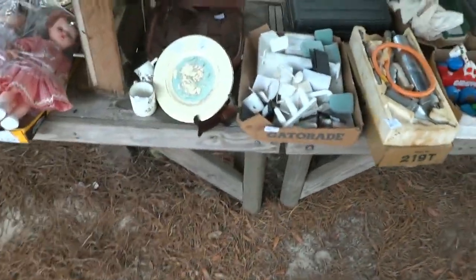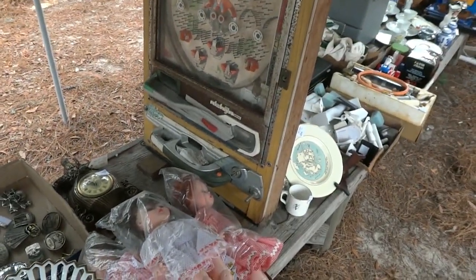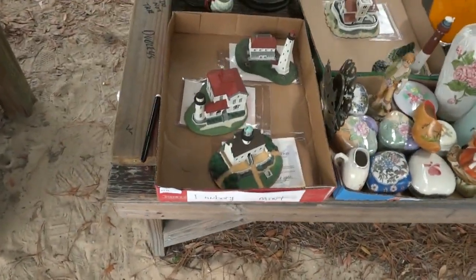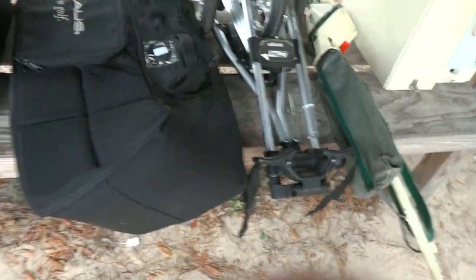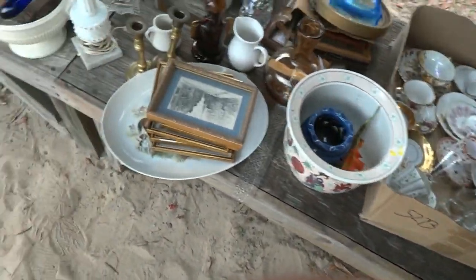Yeah, coming up this aisle, we got all kinds of good stuff, a whole box of dolls, a box of belt buckles, some kind of old game right there, I forget what you call those. Plates, looks like Corelle ware, neat little mirror right there, some blue bowls, some houses, lighthouses of all things. Carl will be looking at them. Another sewing machine, a three-wheel cart there for pulling your golf clubs, a bag for your golf balls and golf clubs, some computers. Probably a lot of parts in there. There's a whole box of teacups and saucers.